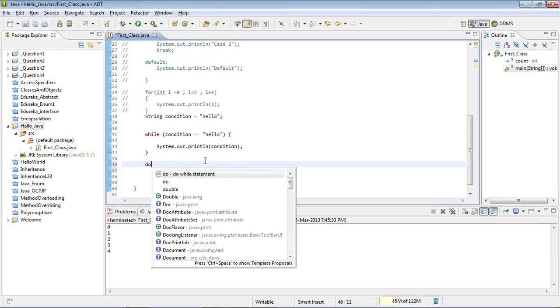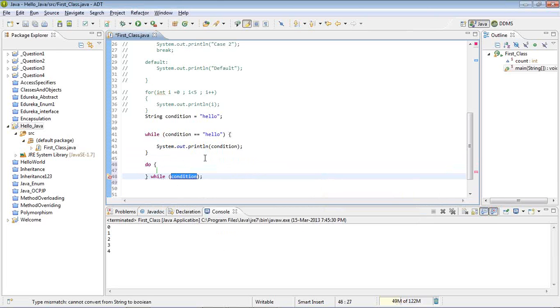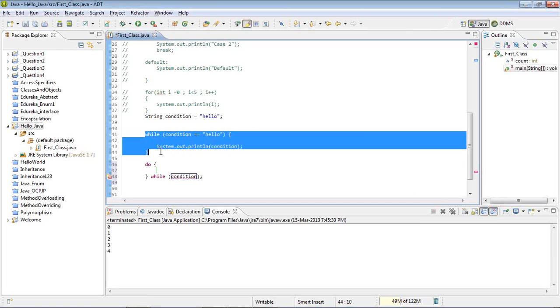Now I'll implement the do while loop. Let's use the same variable. I'll comment this while one. Dinesh says clear answer. Karthikeyan says yeah, it was my doubt. So is it clear to you, Karthikeyan? That's what I'm asking. It can accept it. Okay, I was showing you the example.